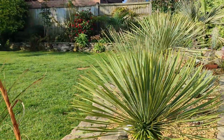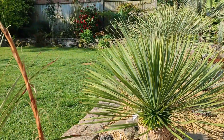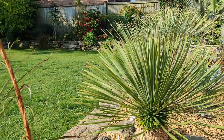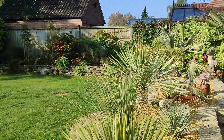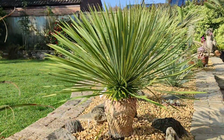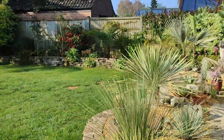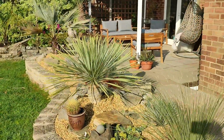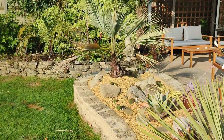This little yucca on the end here, nice straight little trunk, came from Hardy Palms. Nigel at Hardy Palms was selling some of the end of his last year's stock after a load of new stock coming in. I think I paid £30-something for that, which is a fantastic bargain. Wonderful quality plant, nice stout little trunk. Finishes the bed off nicely. In the sunshine, it looks lovely.